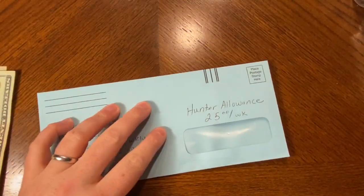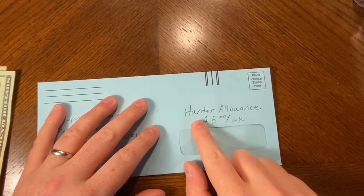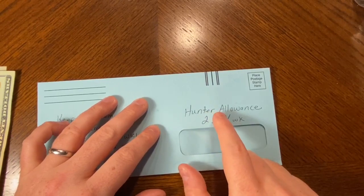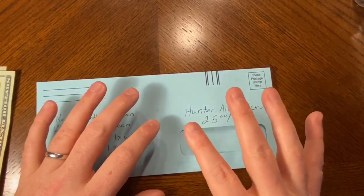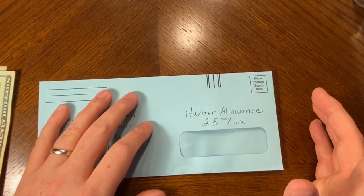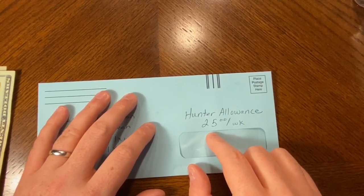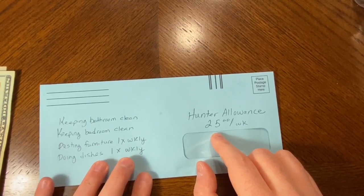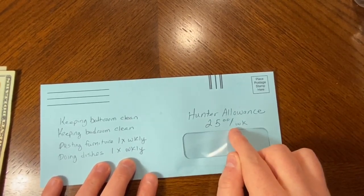Next is Hunter allowance, 25 a week. Hunter, if you don't know, is my 15-year-old nephew. He's living with Amanda and I. And we've given him some responsibilities to take care of while he's living here so that he can earn some extra spending money. Over here, I've written down a few things that we've gone over with him for that 25 a week.